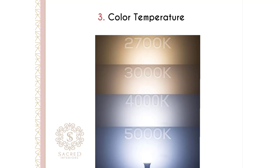You also want to keep in mind that the higher you go with the color temperature, the cooler it is, meaning the colors of your room, the colors on your wall, the colors on your fabric change based on the color temperature of your light bulbs. So the truest sort of natural light color is 3000K. That's where the colors are going to stay pretty true to what they are. But anything else, either lower or higher, is going to alter the way the colors look. So you want to keep that in mind.